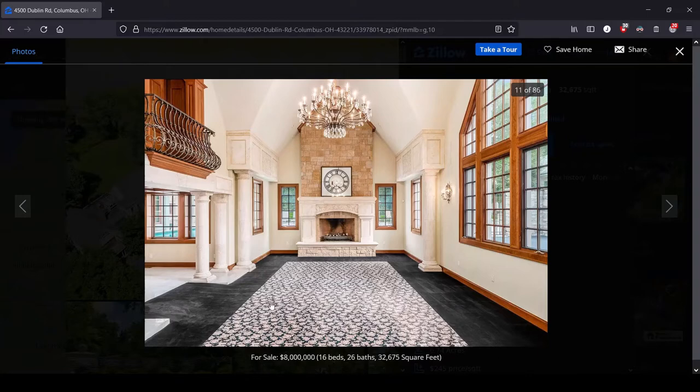That is a, oh boy. All right, we got a black carpet with a pattern in the middle that goes right up to the fireplace. We've got a Pottery Barn something up there. Weird little balcony. There's a door over that balcony. What is that for? Is that for the Greek chorus that's going to stand over the balcony and narrate your tragedy?